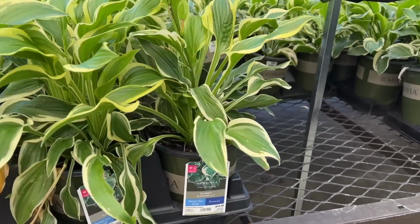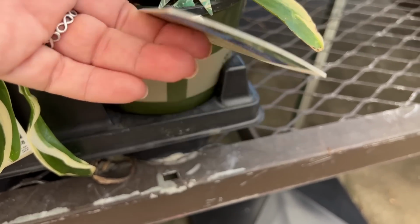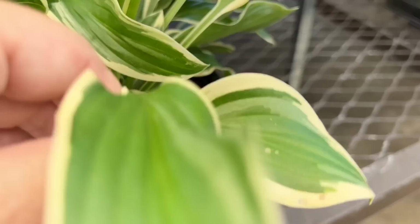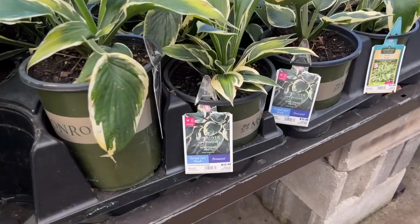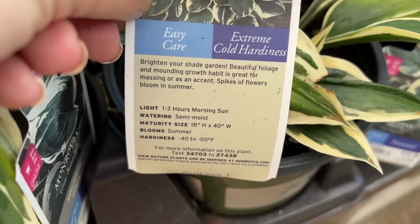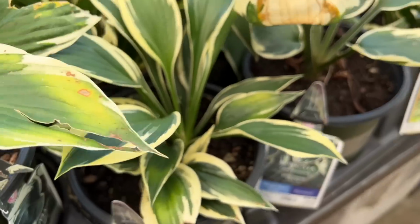Hostas. Who doesn't need more hostas? This is so sweet. And I think this one is Minuteman, maybe? Yeah. 40 inches wide. Wow.